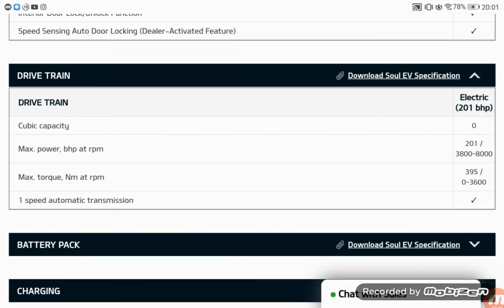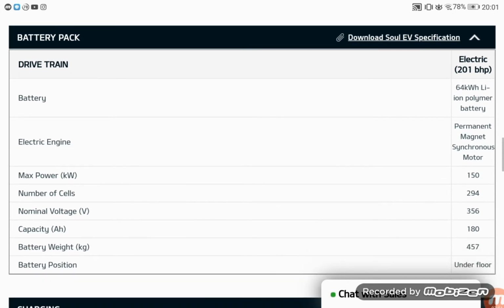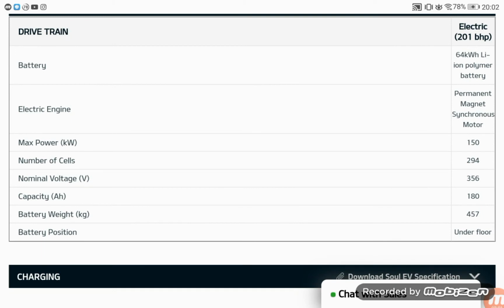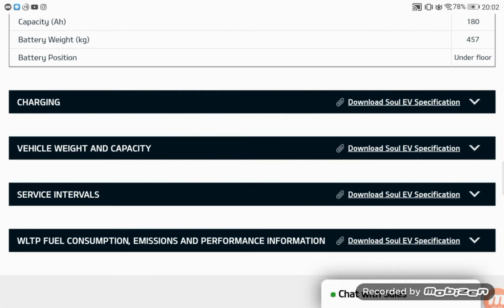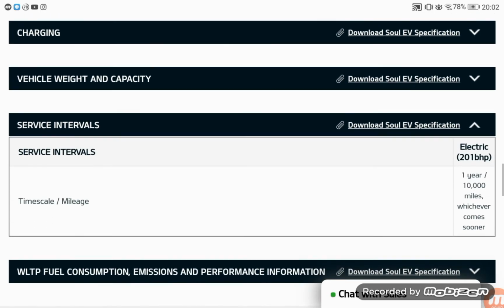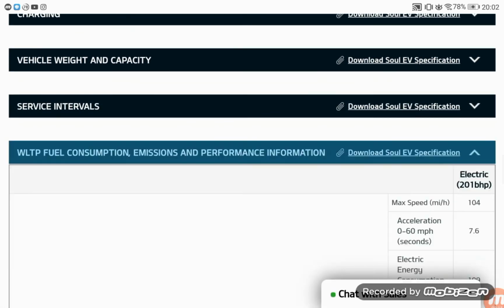So it has a good battery pack, but you can change the battery pack, and you can see the max power it can get is 150 kilowatts, and the battery weight is actually 457, and the capacity is 180. So for service you want to go about every 10,000 miles, so about 1 year. So that's your service interval.